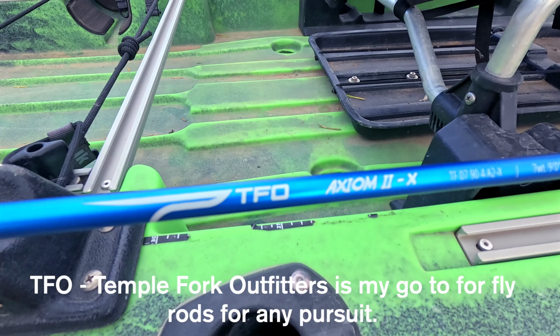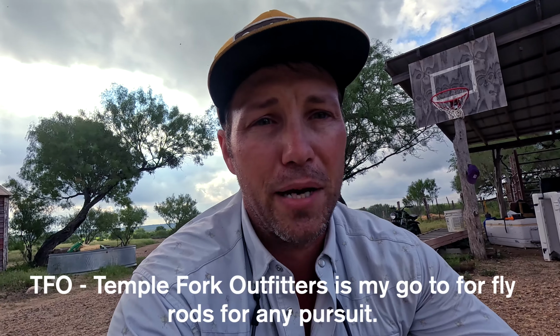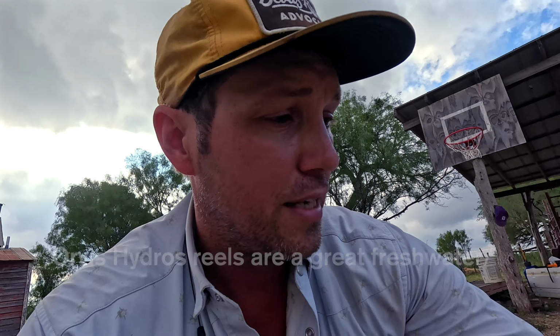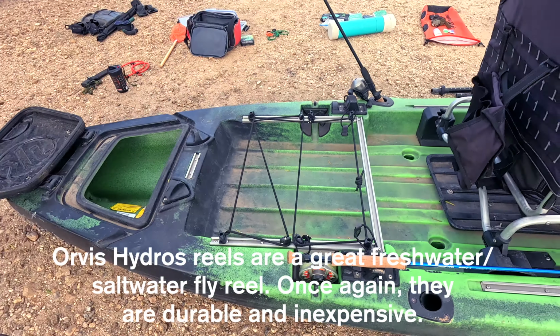I am a huge TFO fan. TFO makes by far the best rods in the market, in my opinion. Their customer service is excellent. You can reorder parts for it very easily and they get them to you fast. Here in Texas rivers, I usually fish with somewhere around a 7 weight, 7 to 8 weight. You can catch anything from your panfish all the way up to like a large bass with that. And then as far as the reel, I'm an Orvis Hydros fan. I have several of these, okay?